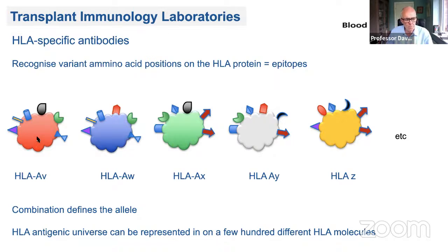Each molecule can vary in about 6 different positions. These are proteins, they're cell surface expressed proteins, and some of the amino acids vary, but usually there's only about 6 clusters. And that's what these different shapes indicate. So the difference between the red and the blue HLA type is just at this position. That amino acid group in the red, the blue variant has this one.